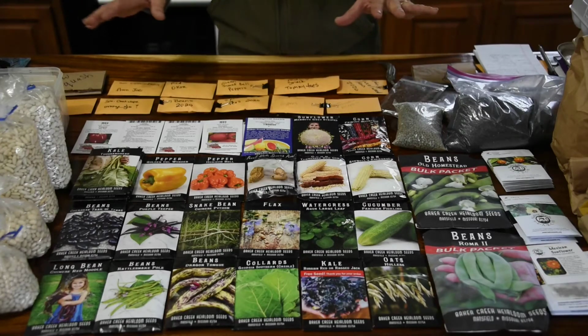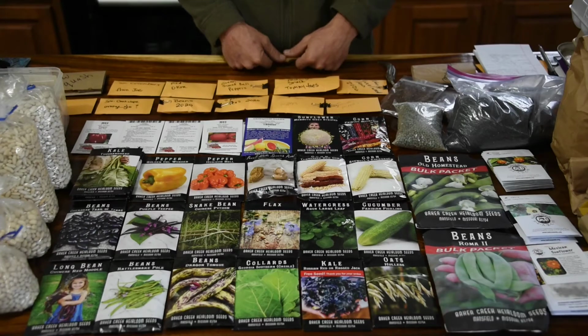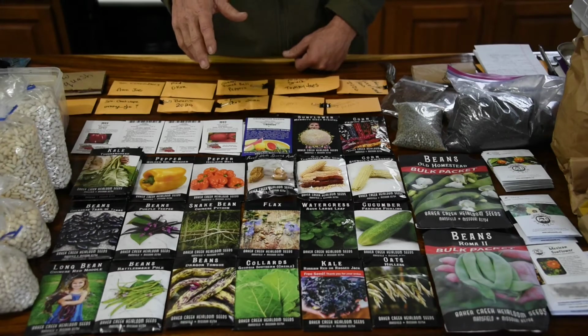I don't have any of that seed in here. I've got it in another container. I didn't bring that container in, but we have a bulk amount of broccoli. We ended up getting a 50-pound bag of broccoli seed from a friend of ours that worked at a seed company. So we snatched it up because I use the broccoli. I use it in our cover crops also to help improve the soil.